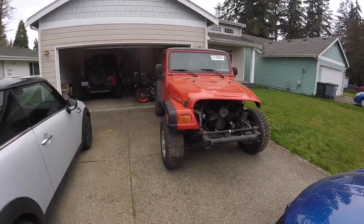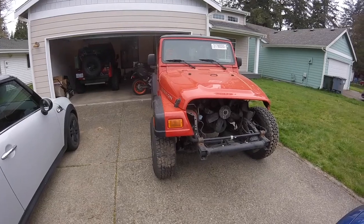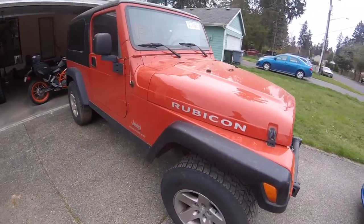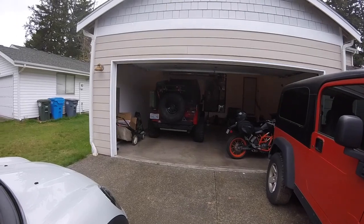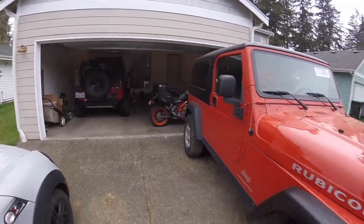Alright guys, this is 2 weeks into the quarantine and I figured I'd make the most of my time, so I finally did it. I bought a junked Rubicon. This is a 2005 TJ Rubicon with 132,000 miles. You can see there's the Jeep, so obviously I'm going to be taking the axles and transfer case and putting it onto my Jeep and maybe more.